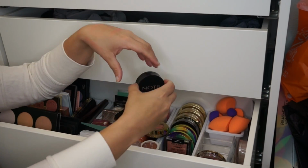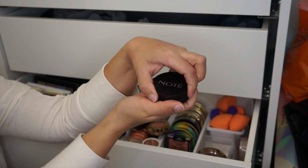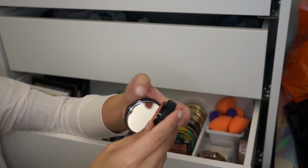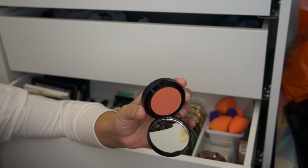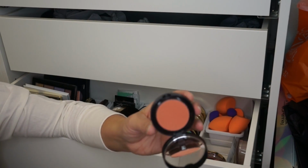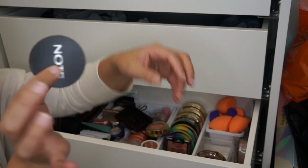Moving on to this Note blush. I got this blush in my BoxyCharm. It's really pretty. It's very pigmented. I still want to play with it a little bit more. I have been keeping this in my work vanity. It is a very pretty coral color. This probably will last a long time because you just need the lightest hand, because it's very pigmented. So I am going to be keeping this.